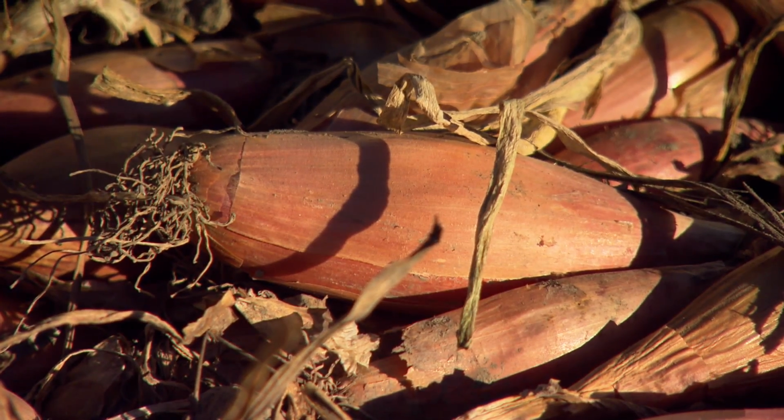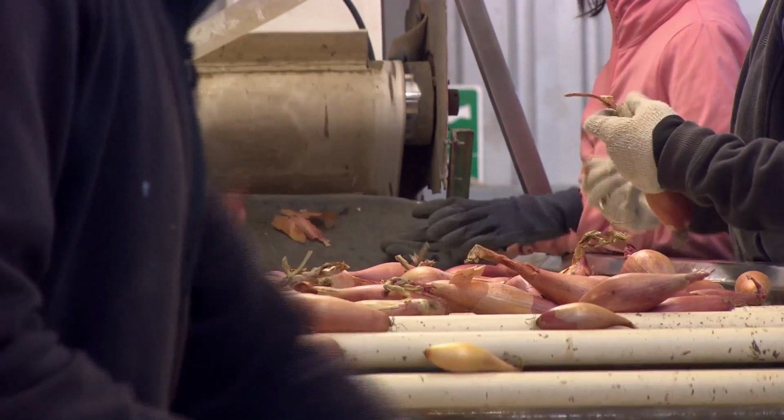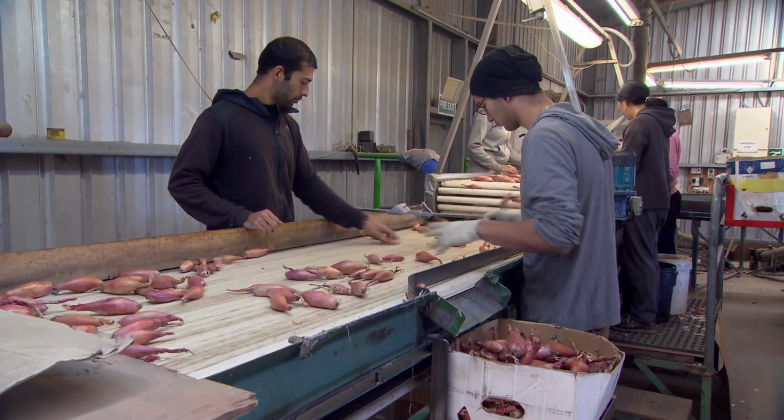The market for the garlic and shallots is all through New Zealand, all the supermarkets. Some shallots get exported to Australia and Japan. We're putting through shallots for local market.